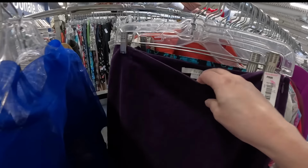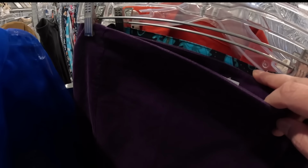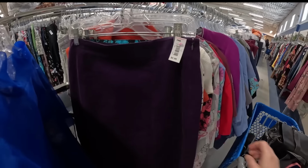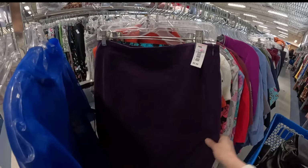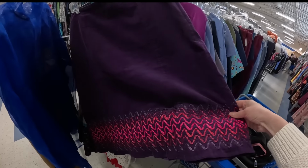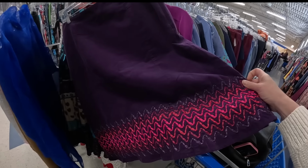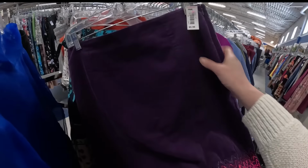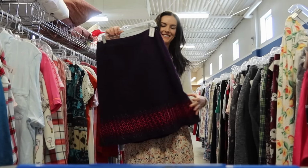Here's a few skirts that I found. This one is from Bowden, and this is a US 8 long, and I do love to pick up long and tall items. This is $6, and it's just this really cute corduroy skirt, and then you also have this embroidery down at the bottom. Looks more like ribbon work, but I do love this, and especially for this time of year. I do see this one doing well, probably around $35.